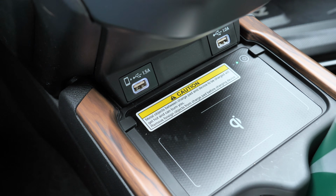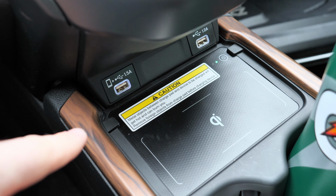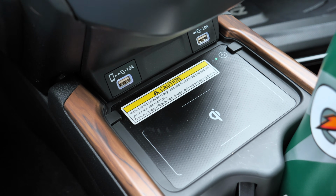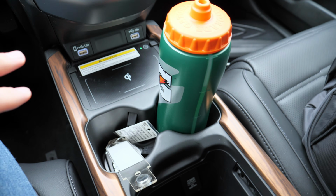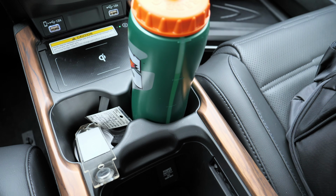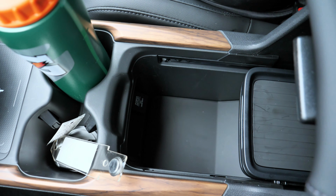And new for this year, Honda redesigned the center console. I like this better. So on our trim, we've got wireless charging. You've got a couple USB charging ports there as well, and the faux wood trim wrapping around that instead of the kind of odd little cubby shape that it was before. These bottle holders work well without being in the way of anything. My bottle fits easily.